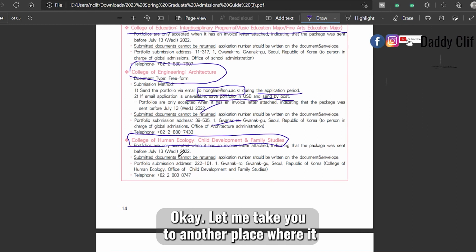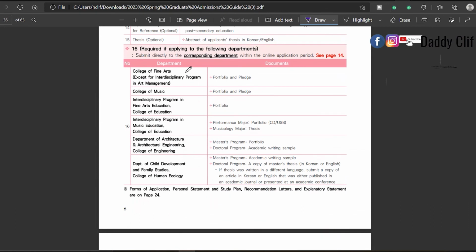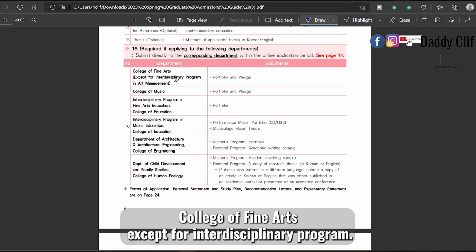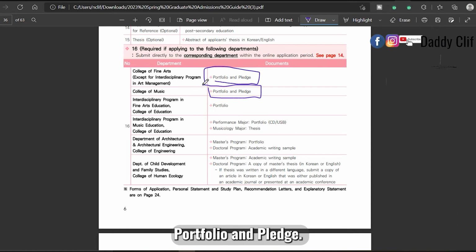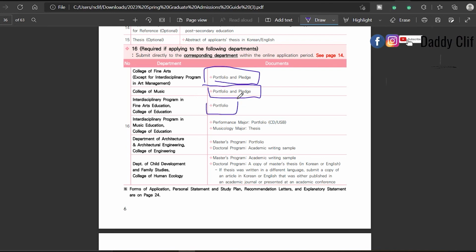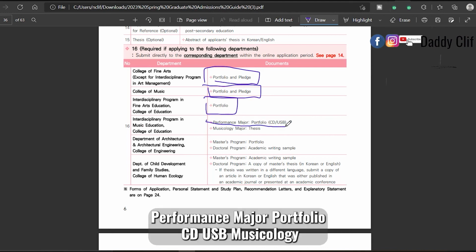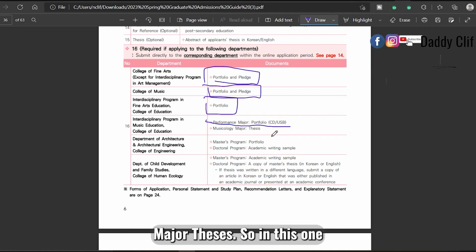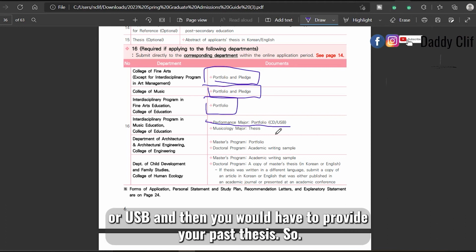Okay, let me take you to another place where it explained in detail again. Alright, on page 6 it says College of Fine Arts except for interdisciplinary program. It says portfolio and pledge. College of Music, portfolio and pledge. Interdisciplinary program in Fine Arts Education, College of Education, portfolio. And then interdisciplinary program in Music, College of Education, performance major, portfolio, CD, USB, music ecology, major, thesis. So in this one you would have to perform, and then you probably have to provide a CD or a USB, and then you would have to provide your past thesis.